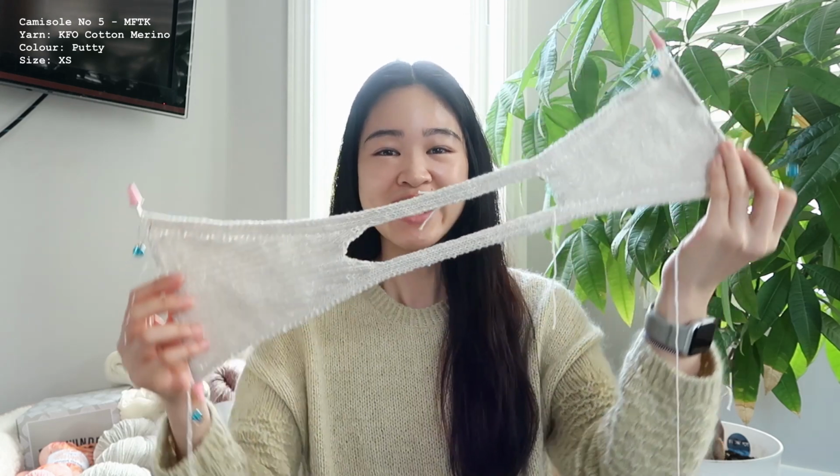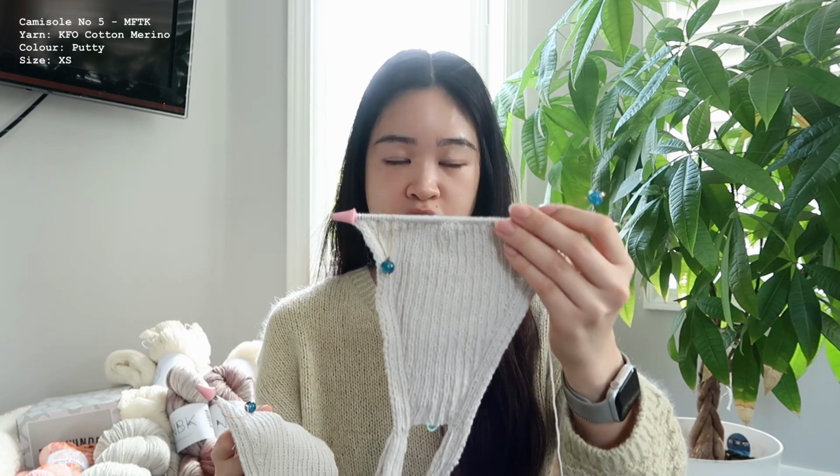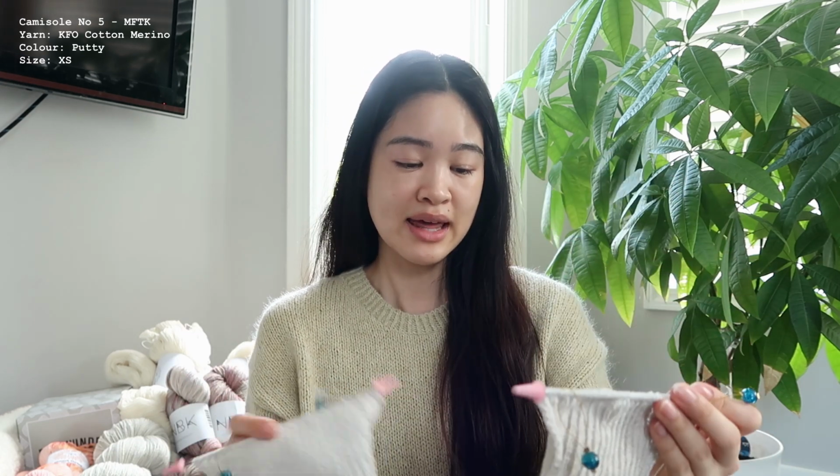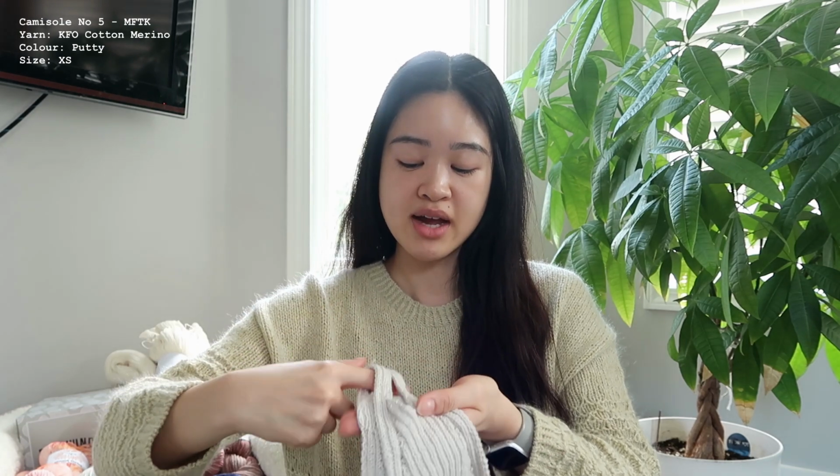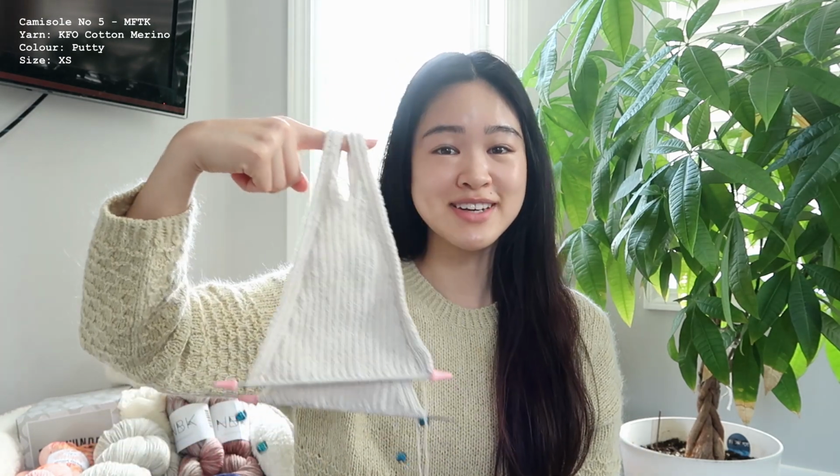So I decided to start on the Camisole number 5 that I promised my friend. And this is where I'm at so far. I finished the front yoke. I'm working on the back yoke. I'm almost on the back yoke. And then after this, I just combine it and I join the front and the back to make the camisole.